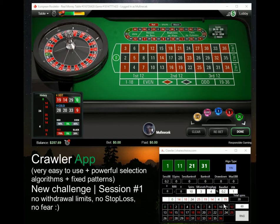As you know, I was testing my new Grandma app for several weeks, and so far I was still not really convinced with the results, so I was working on other ideas which were also brought to me during a test when I was running millions of random spins in the Grandma app. So I discovered an idea, and currently what you can see here is a small app which I call Crawler. It's actually very small, but with a very interesting algorithm in the background.